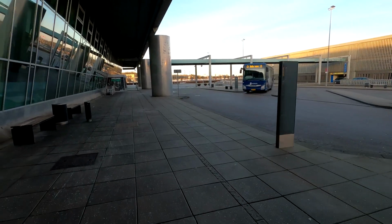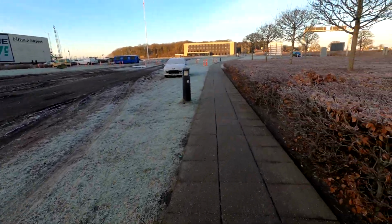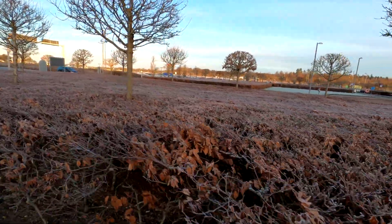So that's how close they are. Or you can do what I'm about to do now, which is turn around and start walking up and through. So we are now on a completely different day. We've gone from night to day with that super smooth edit. So I am going to leave you to ridiculously cold temperatures.